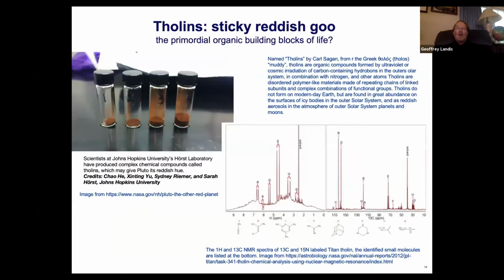Well, what about that pink planet? Wow, that pink color is not due to rust. The pink color turns out to be due to these complex organic chemicals called tholins. Remember when I looked at the planet Neptune, I said, oh, it's blue? That's due to hydrocarbons. Hydrocarbons turn out to be ubiquitous in the outer solar system, mostly methane. That blue color is methane.